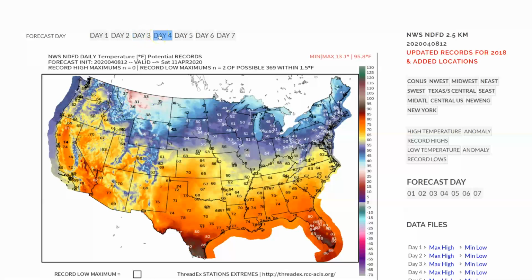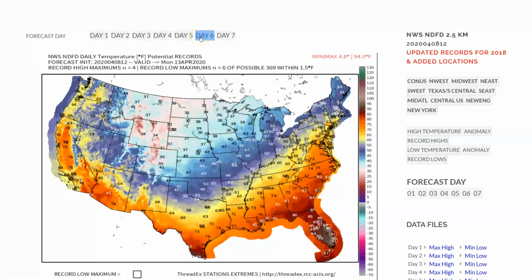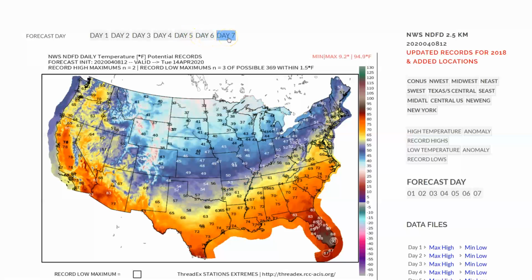And don't really see anything going on with maximum record-breaking temperatures on Saturday across the nation, nor on Sunday. There could be a few here in southern Florida, as expected, and again on Monday of next week and next Tuesday of next week as well. Nothing else sticks out, but a lot of cold air building in across the central and northeastern United States.